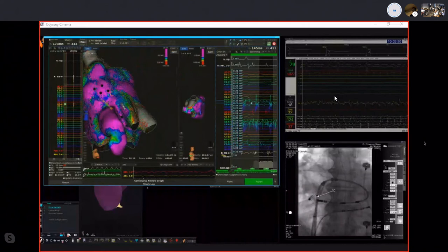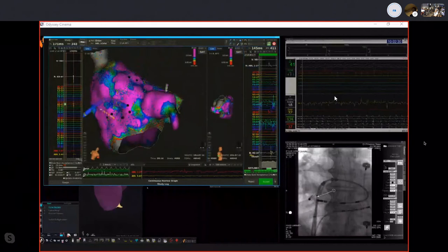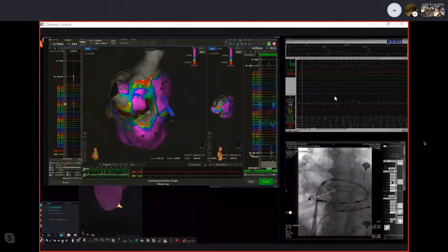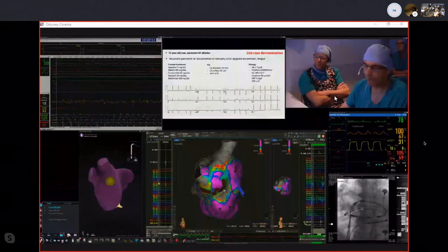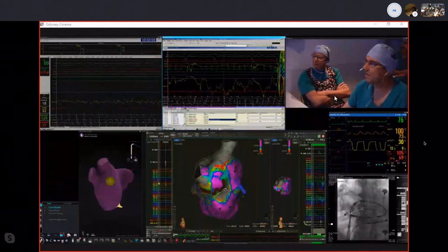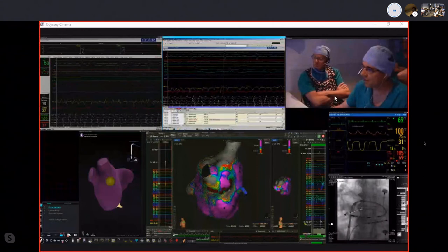And just before, as I was listening in parallel to the transmission from Rotterdam, I started delivering some radio frequency applications around the right inferior PV, as you can see here. And you can see on the live EP recording system, let me give you a big image of the live EP recording system. This was the initial recording by the Orion catheter in the right inferior PV just before delivering the radio frequency. And you can see that we cleaned up some of those, but we still have on three arms of the basket catheter some residual potentials. So we are going to continue now to deliver some RF around this anteroinferior part of the right inferior PV where the high voltage suggests reconnection.